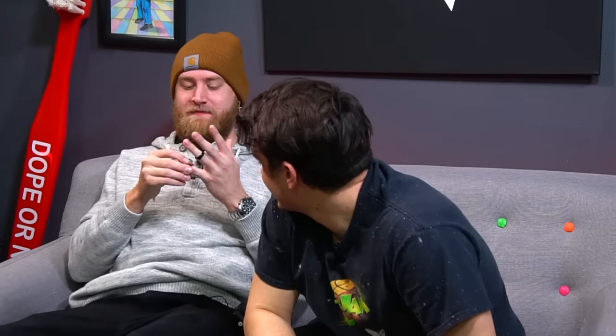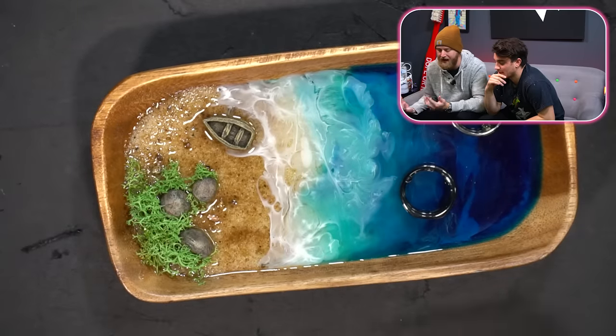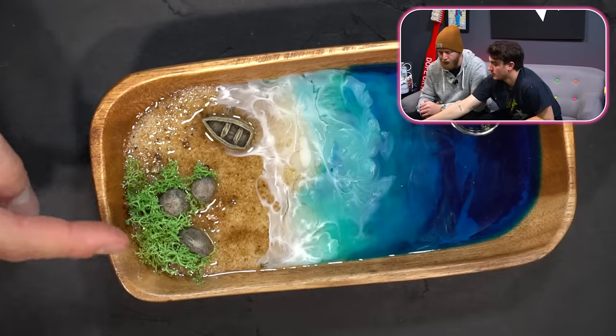Call me Thanos, I only got four more to go. First critique, where is the life? Right here. What do you mean, where's the life? I want to see a little shark thing right here. Fin, that's the word. A little shark thing. No, we got this guy.